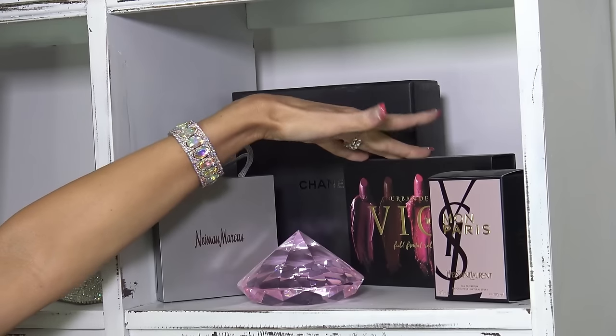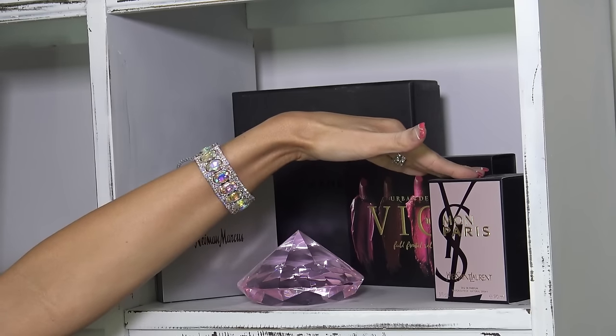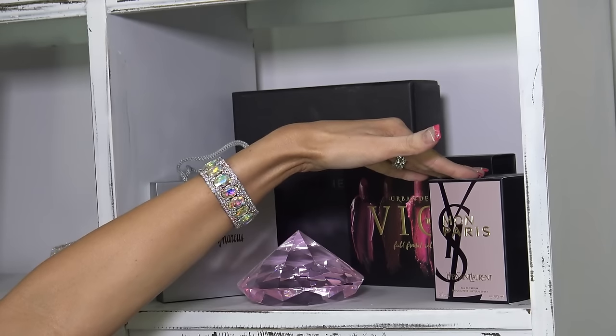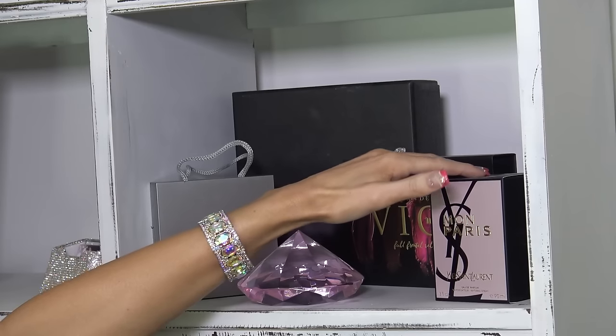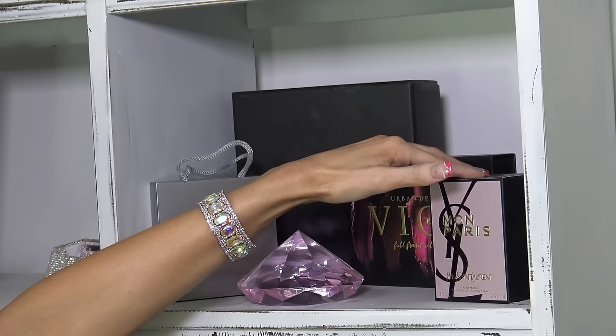And then I just love Urban Decay Vice lipsticks. And then my hubby bought me this Mon Paris by YSL for my graduation as one of my gifts, and it's one of my favorite perfumes, so I had to keep this on display in here as well because, as you guys are seeing a theme, I'm very sentimental and I like to keep things that way.